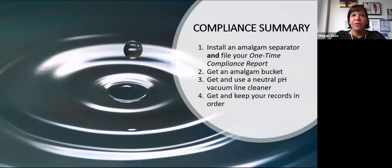So in summary, the 4 things that you need to accomplish to be in compliance are: install an amalgam separator and file your one-time compliance report, get an amalgam bucket, get and use a neutral pH line cleaner for your vacuum lines, and get and keep your records in order.